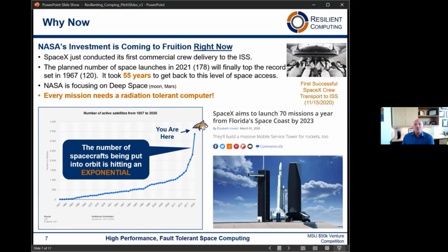So while low Earth orbit is being commercialized, NASA is focusing on deep space. That's the moon, Mars, and beyond. But everything that goes into outer space needs a radiation-tolerant computer. If you look at the number of spacecraft being put into orbit right now, it's hitting an exponential.